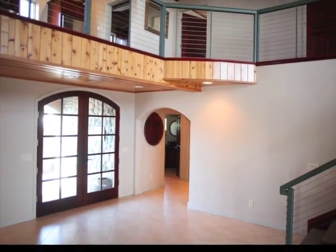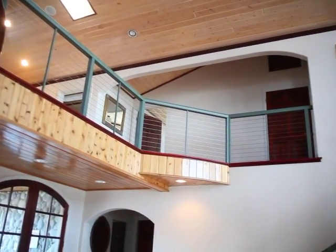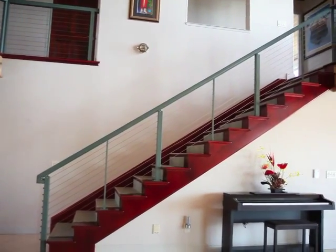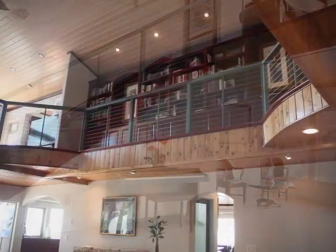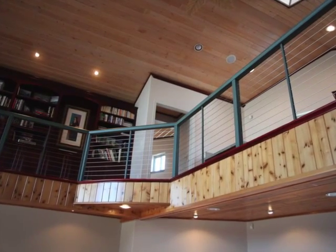Built in 2006, this 4,800 square foot, four bedroom, four bath home sits on a half acre atop a bluff overlooking the Pacific Ocean and features incredible workmanship and amenities galore. From the vaulted wood ceiling and balcony in the great room to the floor-to-ceiling windows throughout, the value-added features of this home are immediately apparent.